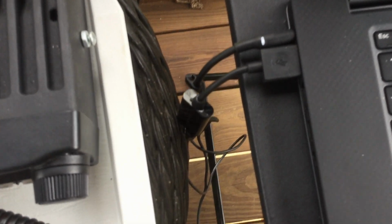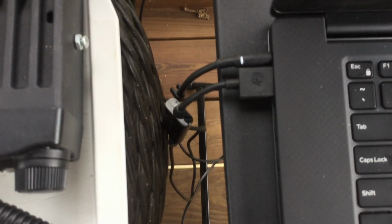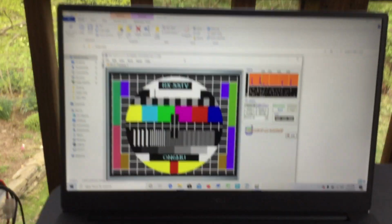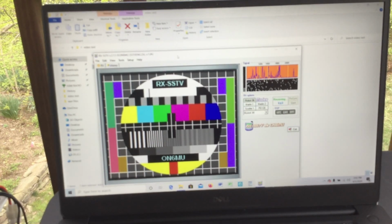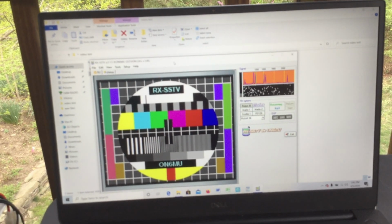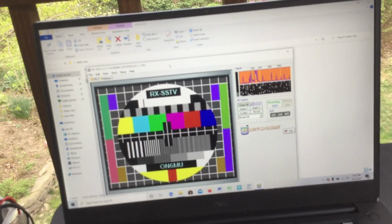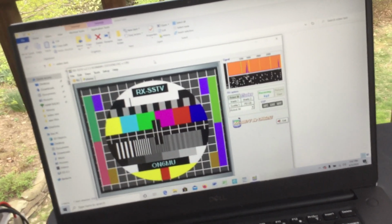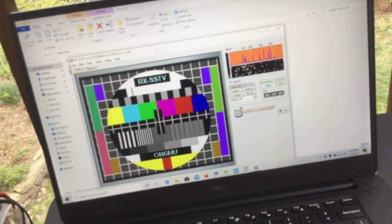The remaining female jack goes to a Sound Blaster card interface. It's that little black box hanging down to the right and plugged into a USB port on the Dell laptop. Finally, if you look at the laptop itself, you see there's a program running, RX SSTV, that will automatically detect the slow scan TV signal coming in, and it will determine the correct protocol and switch to it. The correct protocol being Martin 1. The image we're sending is 320 pixels by 256 pixels, and it will take about 1.5 minutes to transmit.